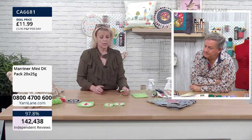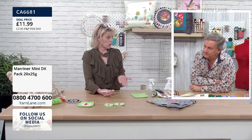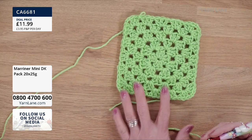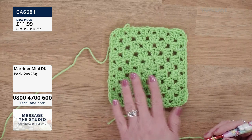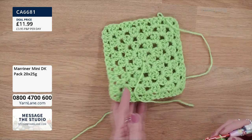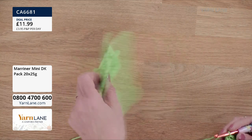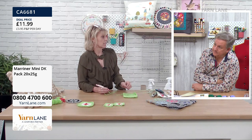So what we do now, there's a couple of ways, a lot of people turn their work and go around the other way. Now, you'll see with this square here, I believe that crochet has a right and a wrong side. So this is quite flat. It's quite hard to pick it up on the screen, but that's flat. And if I turn it over, you can see that that's quite bobbly. Now, that's kind of my equivalent to a knit and a purl or a stocking stitch. But a lot of people turn to go the other way to keep their square straight. Right. I've never done that, because I like to have two definite sides to mine, but you can always do that.